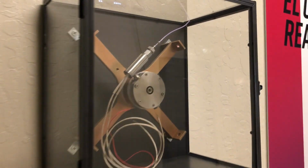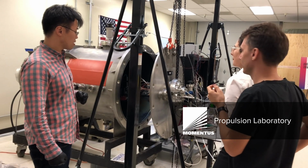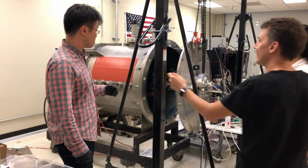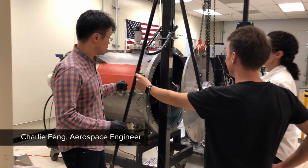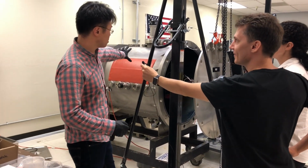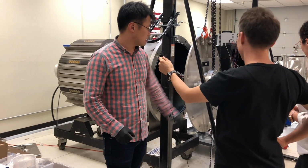This is our prop lab. Hey, Charlie. Nice to meet you. We're doing some testing for X-band currently. We have a small X-band thruster. This is the chamber that we test in. We have a thrust stand built in. We have an external test stand as well.